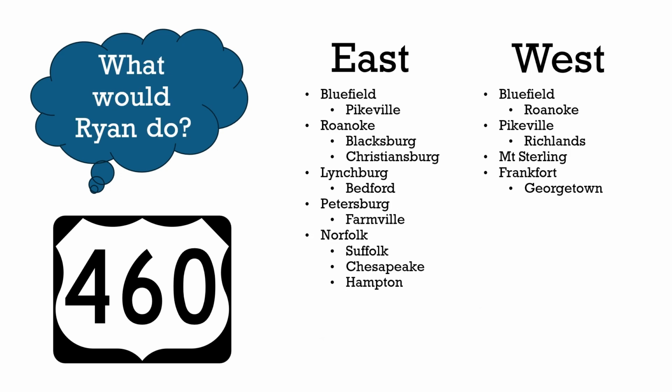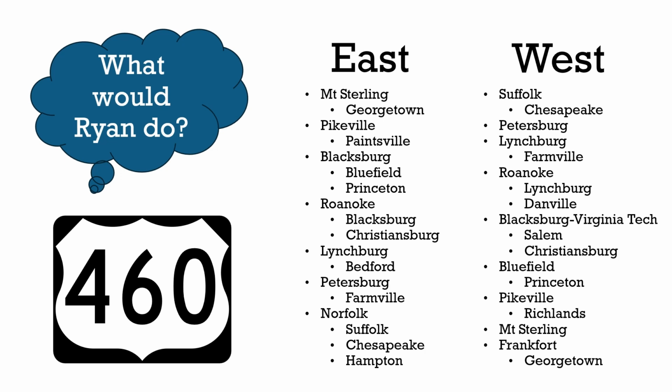obviously, we're going to simplify that a whole lot and just sign a few primaries. Most importantly, Bluefield both ways. Nothing else is really of higher standard than Bluefield. Yeah, and I'm just kidding. I bet VDOT would absolutely love this proposal, though. Bluefield primary both ways until you're getting to Roanoke on the eastbound, and westbound Bluefield primary all the way from Norfolk, and then throw the next few up there. This is the real signage that I would do.